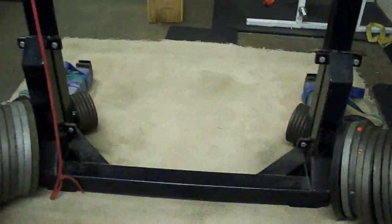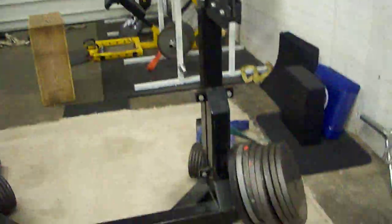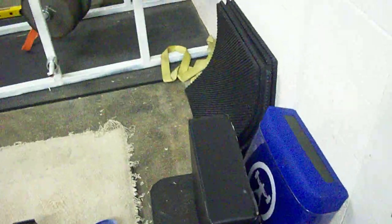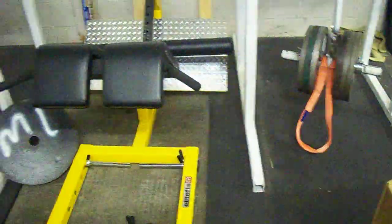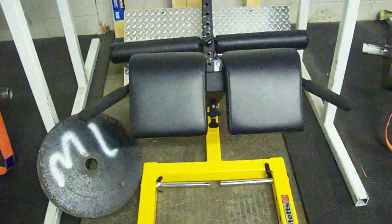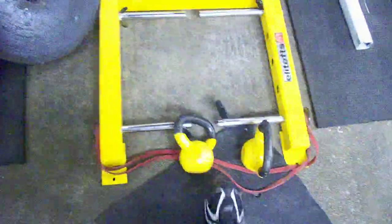Got our monolift here. It's actually, you can see, it's kind of where I started. Monolift's loaded up with a Texas squat bar. A couple box squat pads, some rubber mats. That's actually the box that we squat on. It's well made. We've seen guys dump lots of weight on it. Some back machines that shall remain nameless. And our Elite Fitness 45-degree hyper with some kettlebells that Mike's obviously been using.